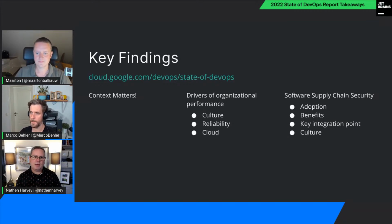We see there are 3 big drivers that are predictive of better organizational performance. In addition to those metrics that we just talked about, we also see culture playing a significant role in whether or not your organization is successful. But along with that, reliability, so of course those operational metrics, but we also see some signals that taking proper advantage of cloud and cloud infrastructure is predictive of better organizational performance as well. Now, I mentioned this was a program and platform agnostic study, and now I'm mentioning cloud. Is that really program or platform agnostic? Well, it is actually, because the way that we look at cloud is not specific to any one cloud provider or even public or private cloud. It really comes down to those capabilities.